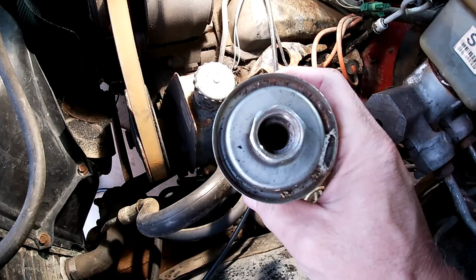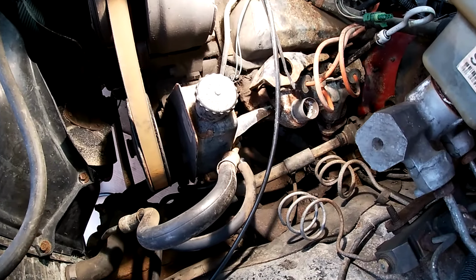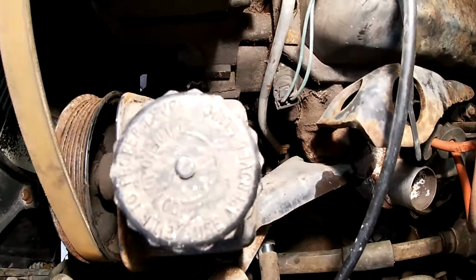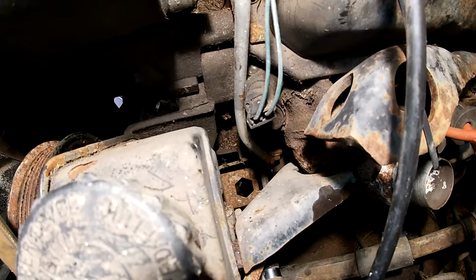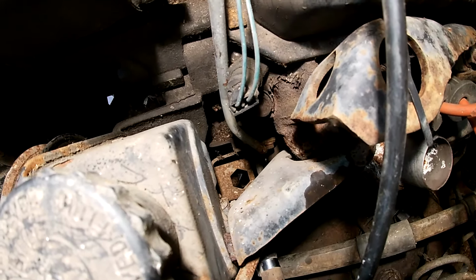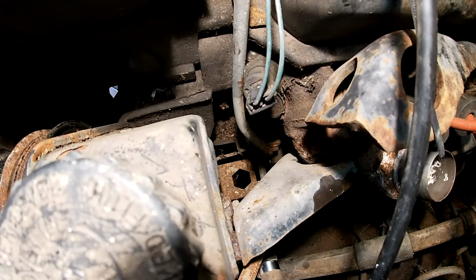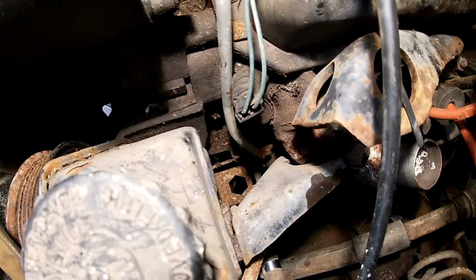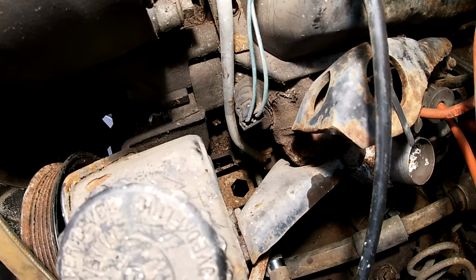The hex of the fuel filter fits in a bracket that's behind the power steering pump, which makes it really great to access. And it also has a hex in it, so it's really fun to get that in and out. And of course it's clamped. It doesn't just sit there, it clamps in.